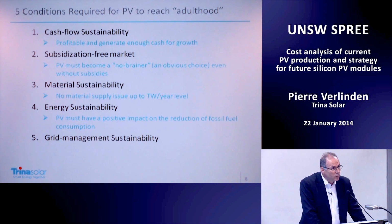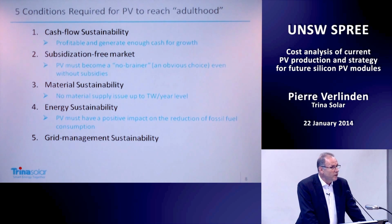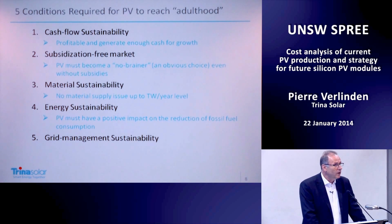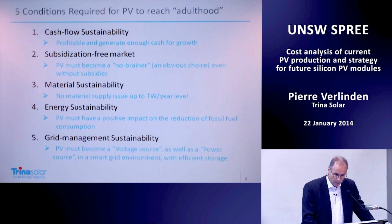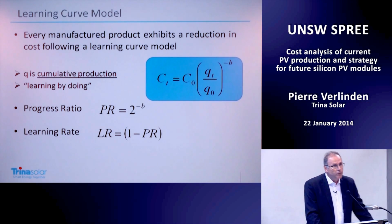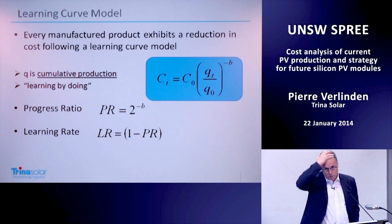And then finally, we need to have good grid management sustainability. What we see today is a lot of backlash from the utilities saying that it's not sustainable. We cannot increase indefinitely the penetration of PV into the electricity market. It's not sustainable for the grid. So the utilities have to change the way they operate the grid. It's also our responsibility to make sure that we provide a sustainable grid. That means PV must become a voltage source on top of a power source, in a smart grid environment with efficient storage. Okay, so those were the 5 conditions to reach adulthood.